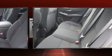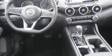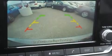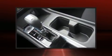Top features include a split folding rear seat, delay-off headlights, one-touch window functionality, a tachometer, and remote keyless entry. Audio features include an AM/FM radio, steering wheel mounted audio controls, and 4 well-positioned speakers.